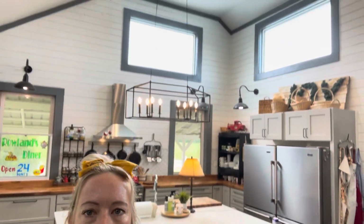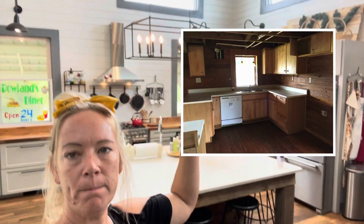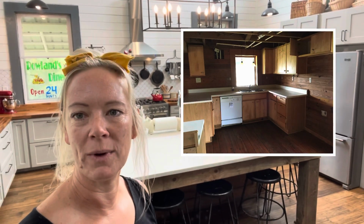We opened this up completely because this up here was another bedroom and bathroom, and we took that out so that we would have a nice big open kitchen with light that would feel really good to us. So I will throw some pictures up of what it looked like before. It's a completely different space. I did want to talk about a few of the features of the kitchen that people do ask about. The first one being the refrigerators.